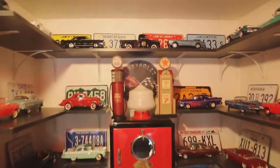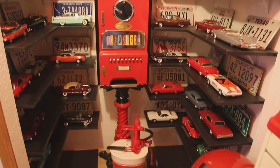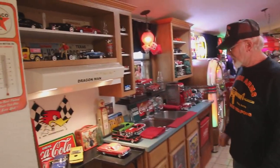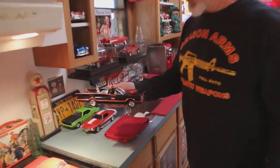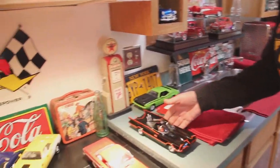Yeah, I collect these die-cast cars. I have a total of probably over 1,800 of them, and some are very, very rare. And unfortunately, they stopped making these die-cast cars around 1998. I don't know why, but that makes them even more valuable. Okay, here's the Batmobile made by George Barris. See that? He also made the coffin car and the Monster's coach.